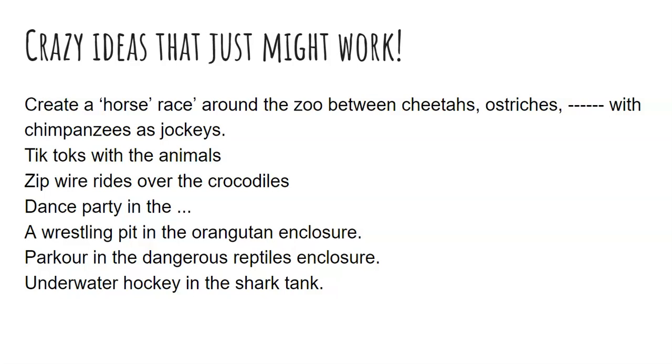Then what you can do is you can look at some of the things that you might be able to come up with, such as creating a horse race around the zoo between different animals like the cheetahs and ostriches, and maybe the chimpanzees can be the jockeys. You might have an area where you can have TikToks with the animals, and you might have adventure activities like zip wire rides across the crocodile enclosure, and there might be all sorts of little courses that you have to run through, and you know, it makes it all quite dangerous and deadly, but also exciting as well.